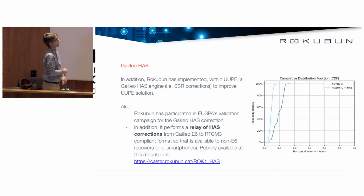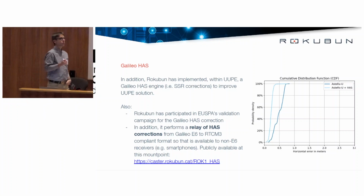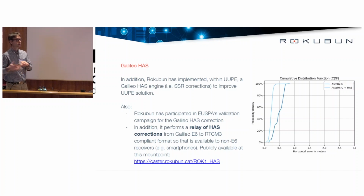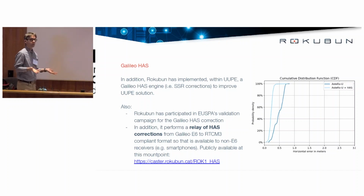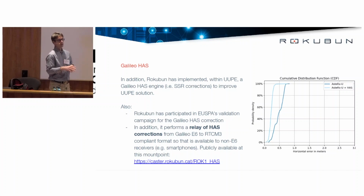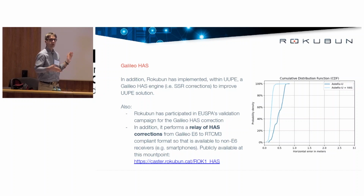So another part of the project that has been done is working with the Galileo High Accuracy Service. As you know, HAS is a concept that is already broadcast by Galileo. It's a series of data that is broadcast in the E6 frequency of Galileo. And these are basically corrections on the broadcast orbits, clocks, and DCB biases. Right? So EUSPA is validating it. Actually, it is finishing the validation and it's already broadcasting the data as we speak. And in the context of Union, we have implemented the processing of the Galileo HAS into our filter, and we just participated in the validation campaign that has been done during the execution of Union.